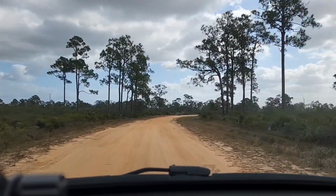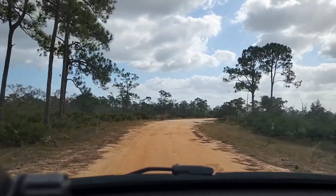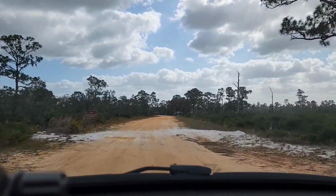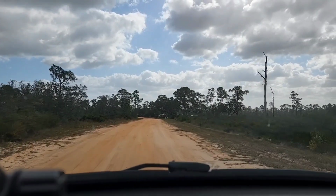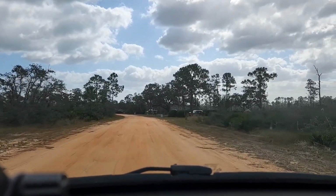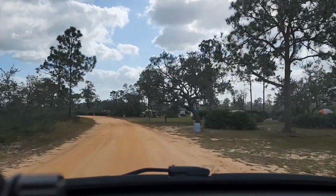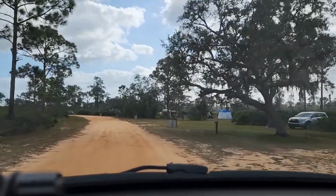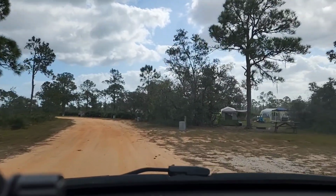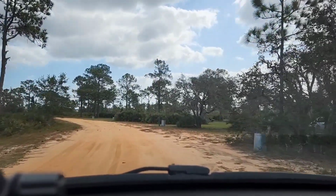This time I am. The campground is definitely more full than it was before. The start of the primitive campground. Each trash can upside down is one. So there's site one. And two. All right, it looks like three is empty and ready, although, man, four is crowded.